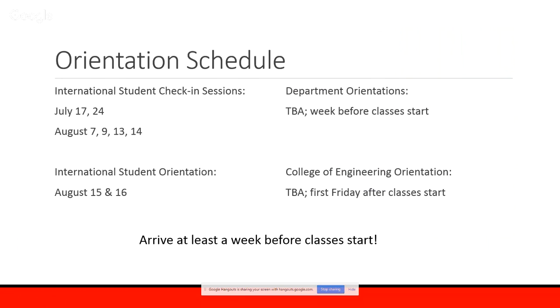Okay, so here's some information about the orientation schedule. The international student check-ins start on July 17th, and then there'll be multiple sessions. So these are each of these dates, there's a morning session and an afternoon session, so there's a lot of opportunities to do this. The sooner you get it done, the better.